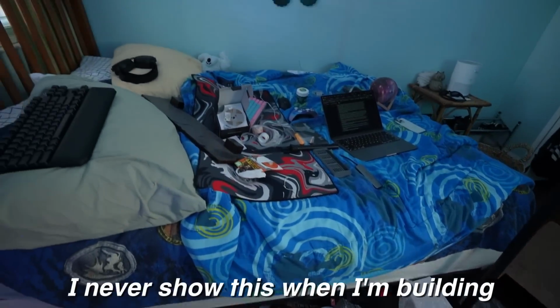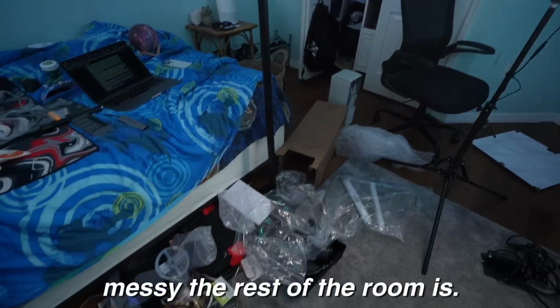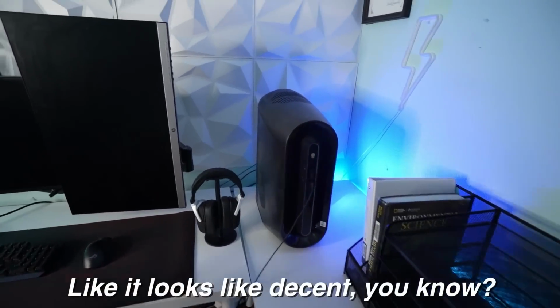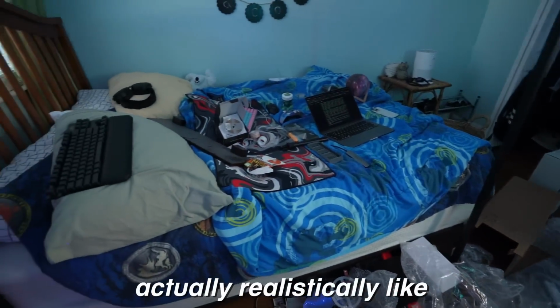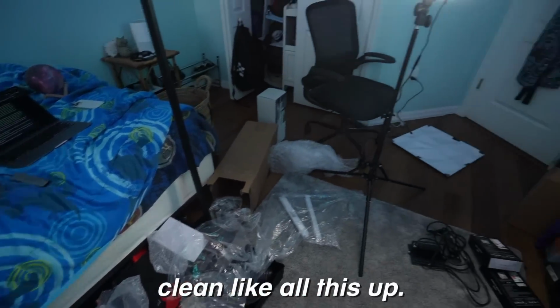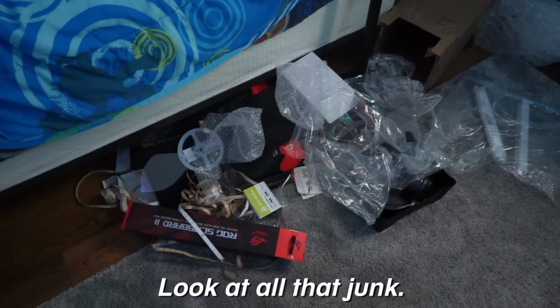Alright, I never show this when I'm building setups, but look at just how messy the rest of the room is. This is what you guys see on camera, right? It looks decent, you know? But this is what's actually realistically happening behind camera. So yeah, I just have to clean all this up. I mean, look at this, bro. Look at all that junk. Wow.